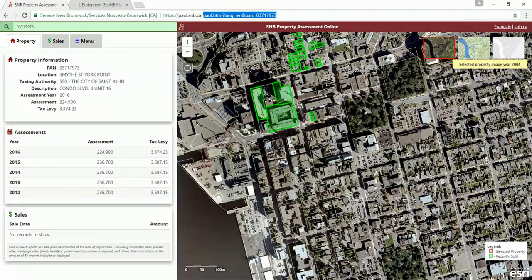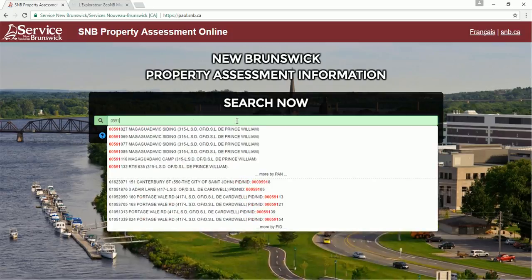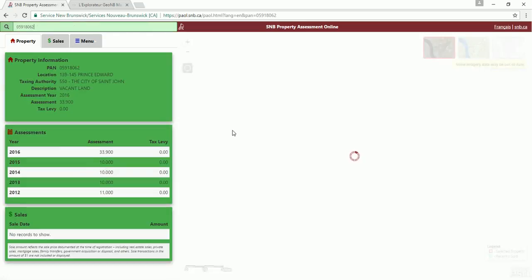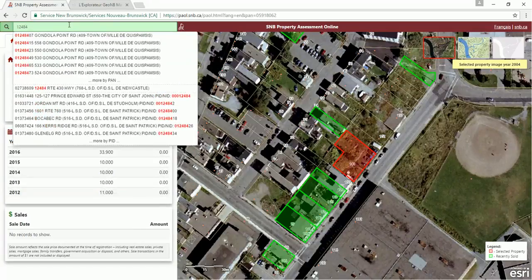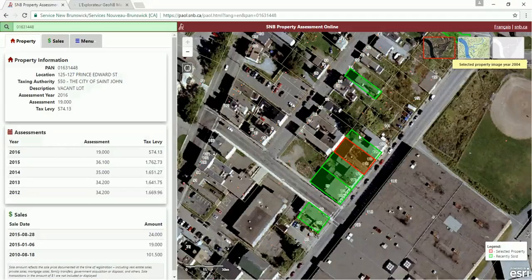Interestingly enough, this is a system where you're able to search by address, but if we go back to the main screen, we can also search by property account numbers, sometimes referred to as PANs. And when you search by PAN, you can get similar results to when you search by address, demonstrated here. Or you can search by PID. So you can either go back to the main screen or you can search up in this left-hand corner. So I'm going to search another property by property identifier, so PID. You can do that, and you arrive over here.